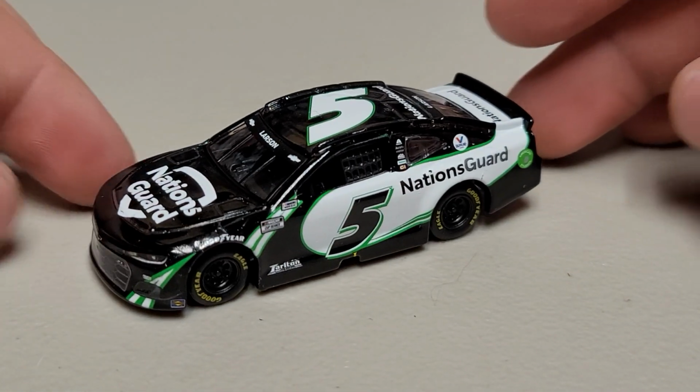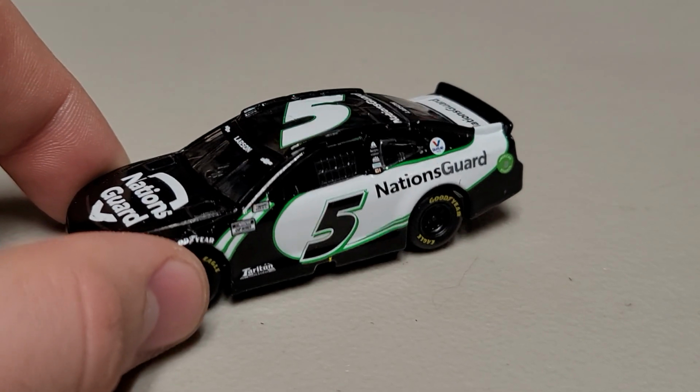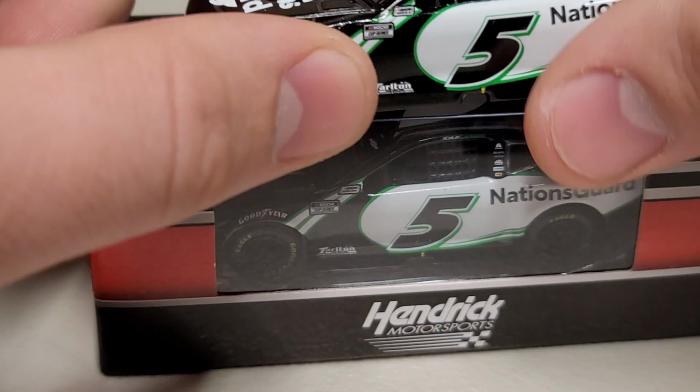It's a good color combination, white, black, and green. Very simple. And it blends together really nicely. I think it looks really good. So, yeah, that's our second of the Kyle Larson arrivals, and that's the box, so I always like to set them on top. The next one is going to be the Kyle Larson Throwback.